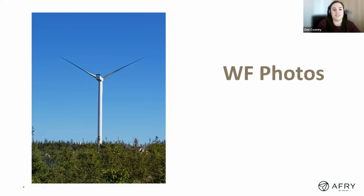Majority of these photos now might give a misrepresentation. A lot of them have blue skies and sunny skies, but unfortunately that's not how it usually works in Ireland. A lot of the sites, there's rain and clouds majority of the time.